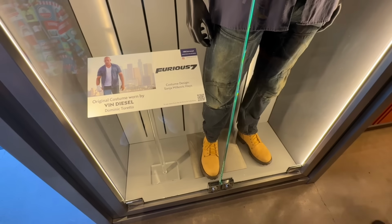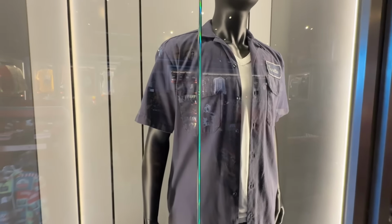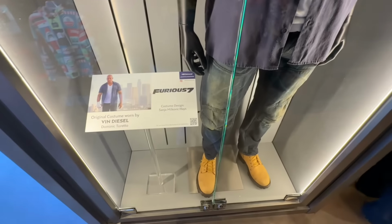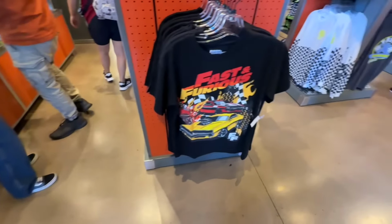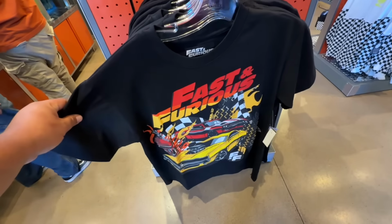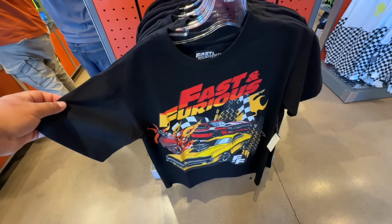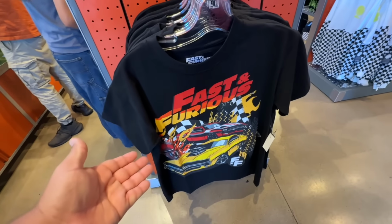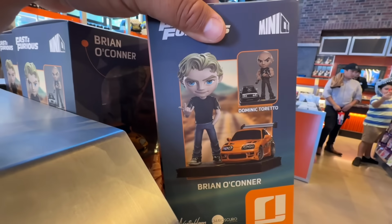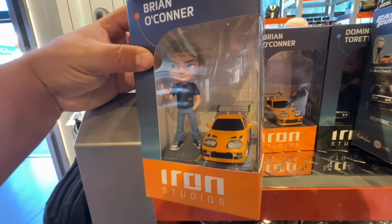Vin Diesel worn Furious 7 attire. How cool is that? That's cool. And we got merch. Obviously it's Fast and Furious, but I don't know if there'll be Fast and Furious Hollywood Drift merch. But this is cool. This is brand freaking new. What else do we got? What is this? Brian O'Connor. Whoa, what?